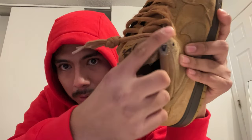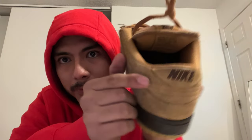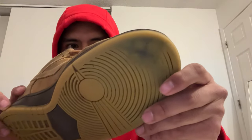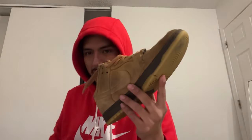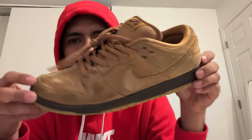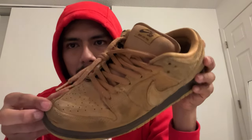There's a little bit of wear right here, wear right there. This is what the back looks like. The bottom, you can see, you can feel my toes and stuff. This one isn't so bad, just because I ride goofy, not regular. I don't even know how to ride switch, but I'm learning. Yeah, this one isn't so bad. This one's actually a lot better.